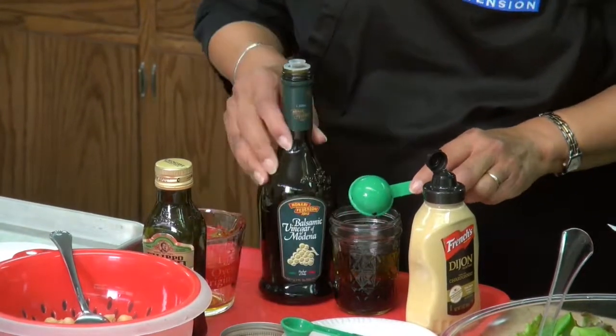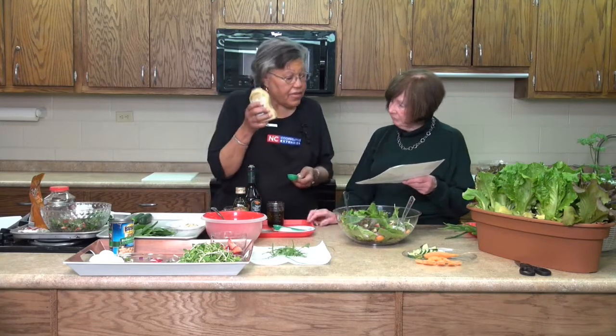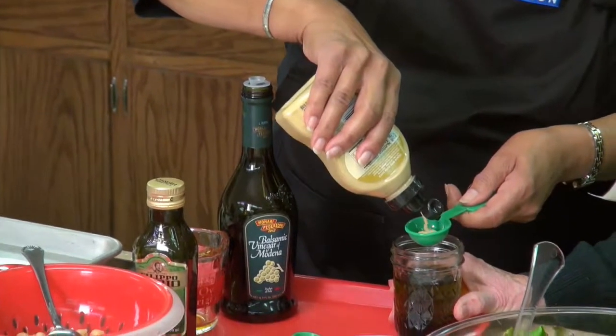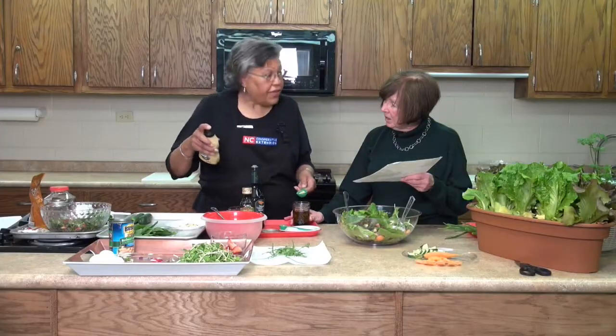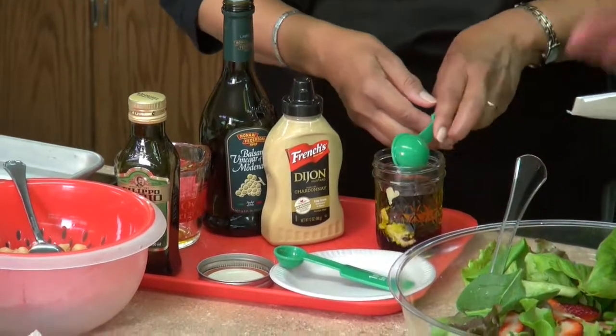Good deal. And then we'll finish up with just a little bit of Dijon, about a half of a tablespoon of Dijon. That's mustard, so it's going to be kind of spicy. And what Dijon mustard will do is act as the emulsifier, it'll keep the oil and the vinegar suspended.